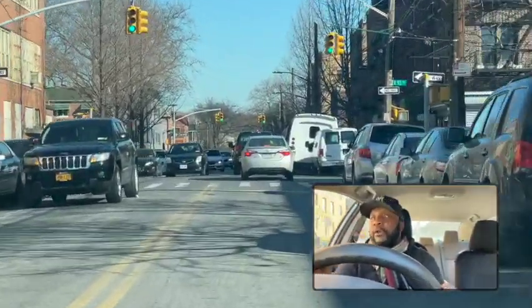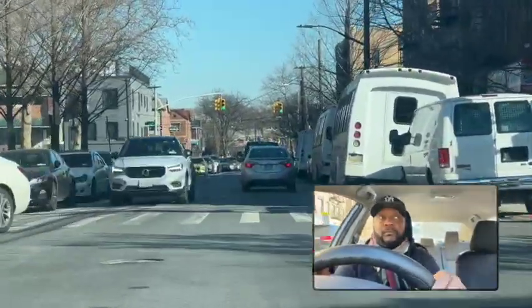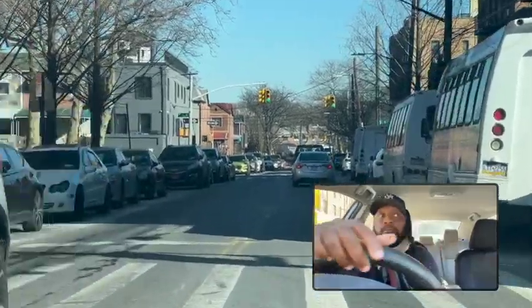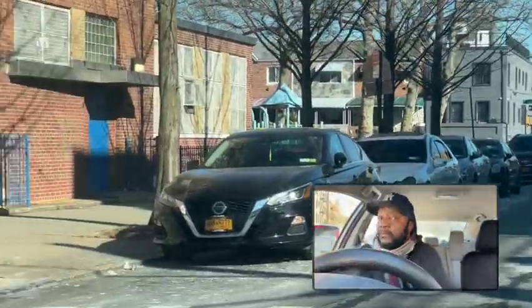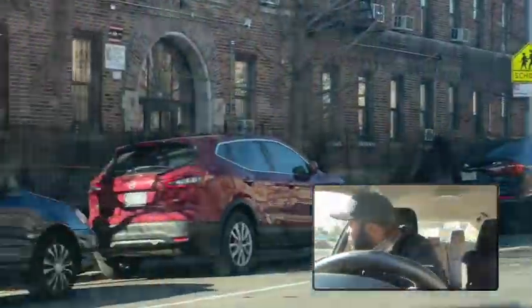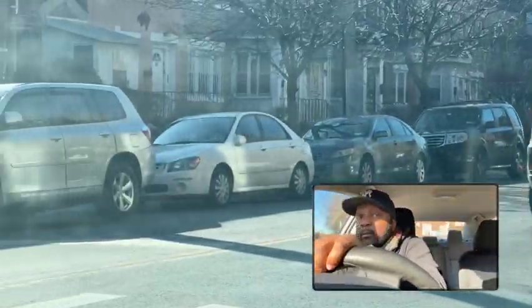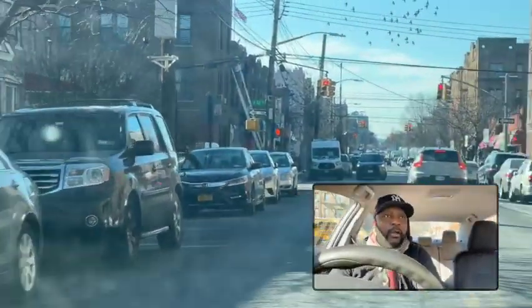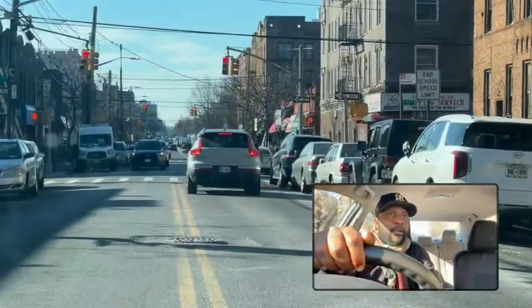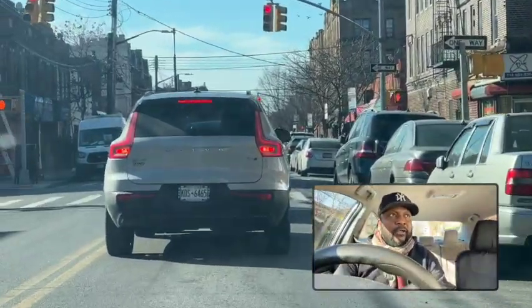Making a left turn here. Coming to a U-turn. As you see, I make a left turn, turn into a U-turn. It requires some skill. Okay? Going to be parallel parking here. Move it quick because the bus is coming our way.